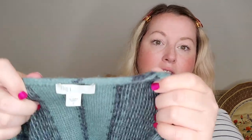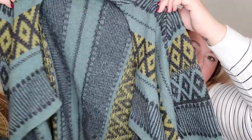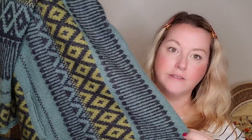I have a very strong love-hate relationship with J. Jill, and I don't always pick J. Jill up anymore, but she was calling to me. So this is a J. Jill size small. It is this really cool Aztec print wool open front sweater. I thought it was really pretty, and I definitely wanted to get some more stuff for the upcoming colder months. So I picked this up. I also like the colors a lot, so I thought I couldn't go wrong with that one.